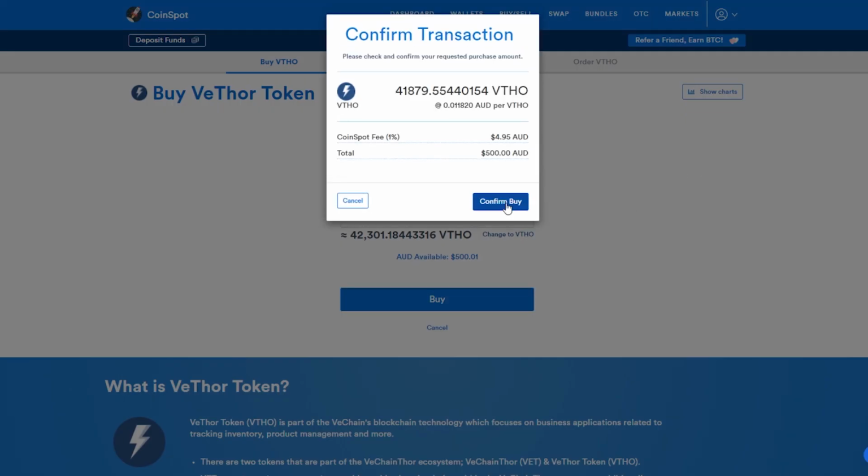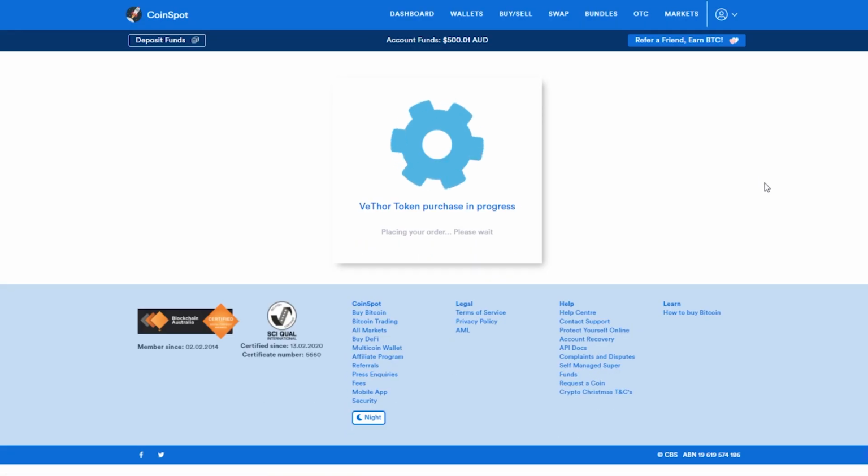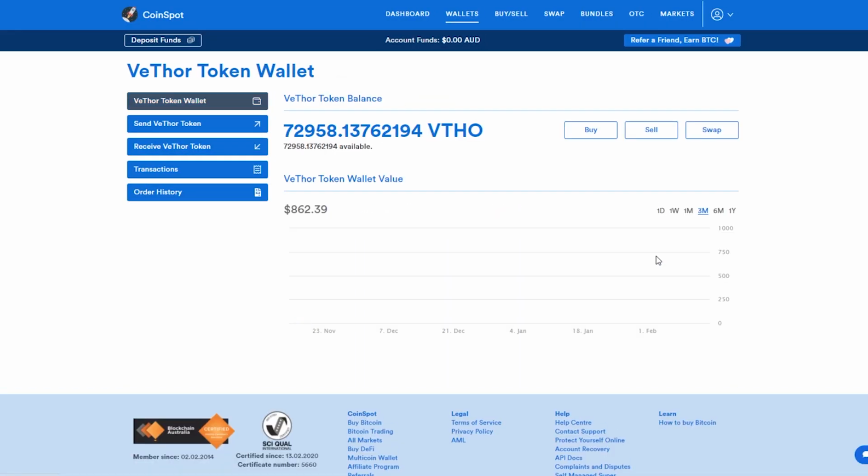And congratulations, you have just purchased cryptocurrency. You can now swap it for other coins, sell it and hold it as you wish. And just note that there are some more involved steps with trading and transferring your cryptocurrencies, but that's for another video.